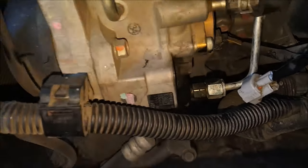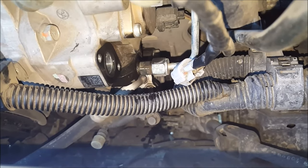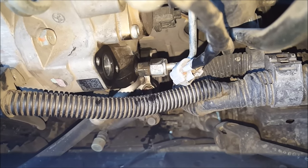It doesn't seem to be flowing or anything. It looks to be a gasket there, so be careful it stays there. Make sure it doesn't get dirty. Now I'm gonna go ahead and service this suction control valve.